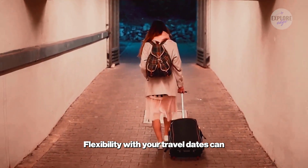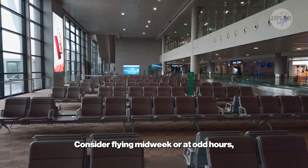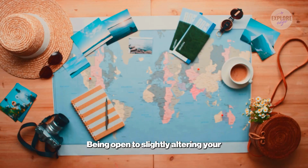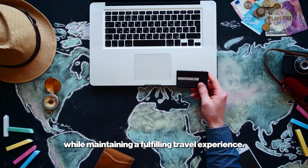Flexibility with your travel dates can make all the difference. Consider flying midweek or at odd hours, as these flights are often cheaper. Being open to slightly altering your itinerary ensures you get the best deals while maintaining a fulfilling travel experience.